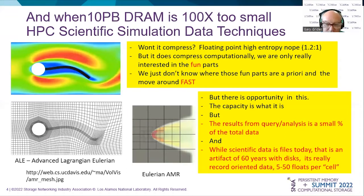And we do that because we're trying to run a problem that's 100 times too big for the machine. 2 petabytes is a big machine, 10 petabytes is a really big machine, but it's still way too small to solve problems at full resolution. So we do these tricks and use sparse representations and AMR and the like to be able to fit the problems onto the machines. And the opportunity here is that for the results from any query that we might do, we probably are only interested in that little red part.